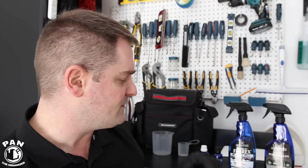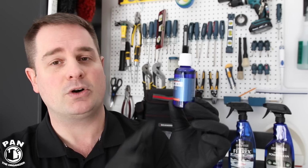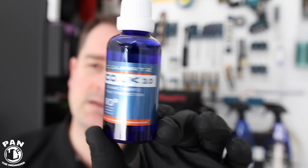I know that the previous version of CarPro Sequartz UK, so the original version on my previous BMW, easily lasted 2 years. So I can expect this to go the full 2 years and maybe more if you take care of it a lot. This Sequartz UK 3.0, as you guys know, is one of my favorite ceramic coatings.